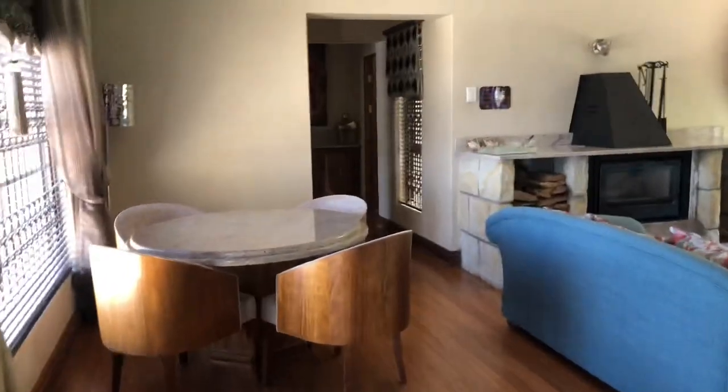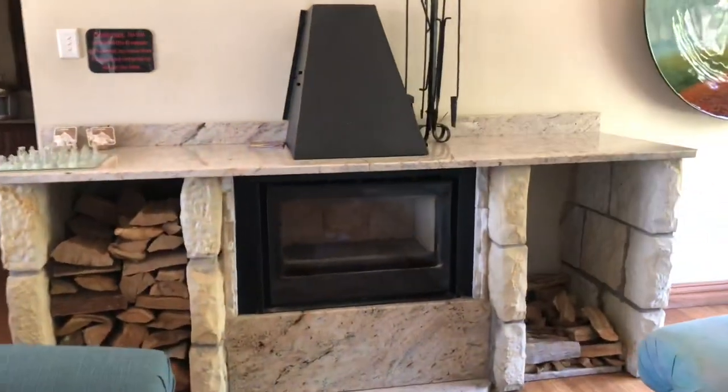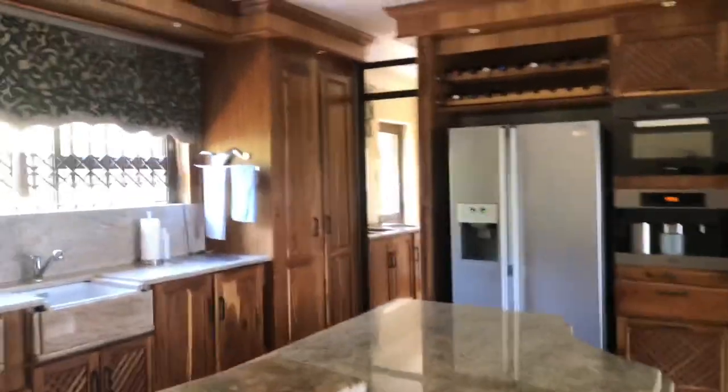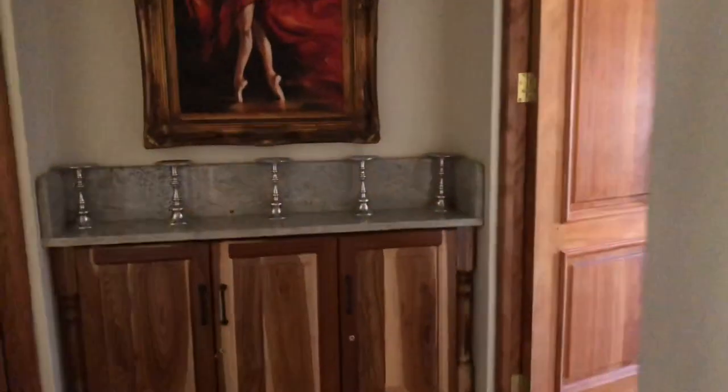I actually lost the footage. As you can see, my sister's holding the camera. I actually lost the footage of the house tour. But anyway, there's a fireplace. As I've said, the kitchen is stunning. It has everything, condiments. There's wine there that you can buy. It literally has everything. You just bring your own food. They give you everything, like when I say everything, I mean a fryer, a slow cooker.